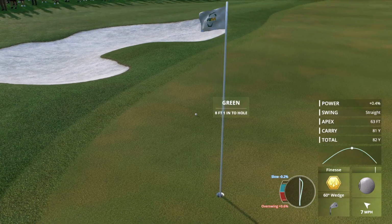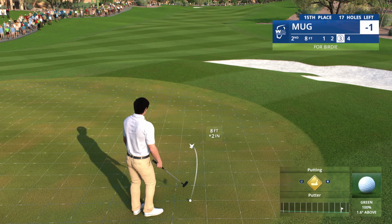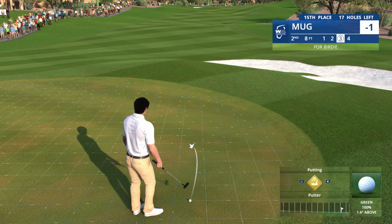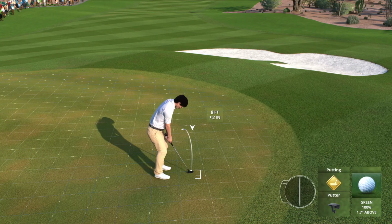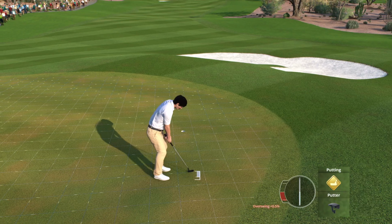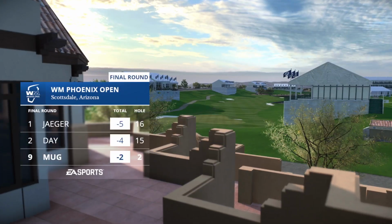A little short, little left, but inside 10 feet, so even I can't really criticize that. 8 feet now for birdie. Yes, can't ask for a better start to a round than this. It is back-to-back birdies at 1 and 2. Will certainly help the cause.